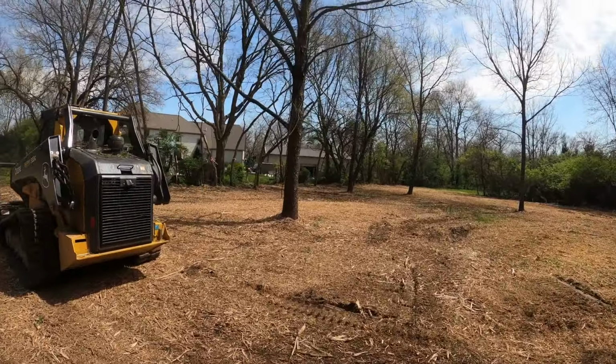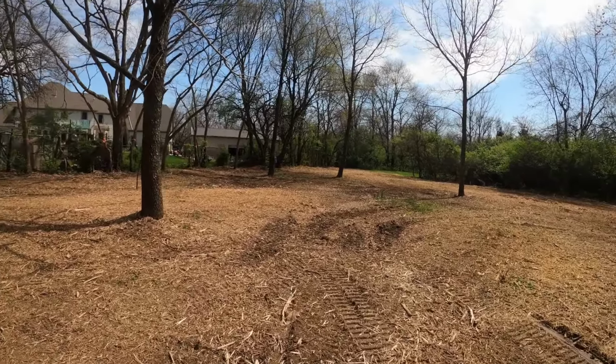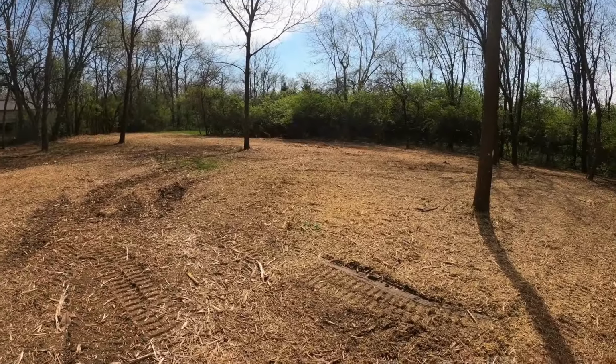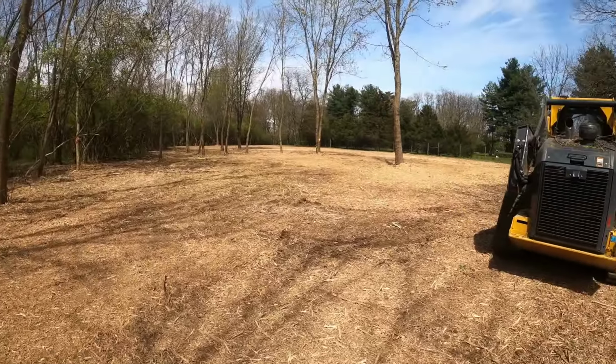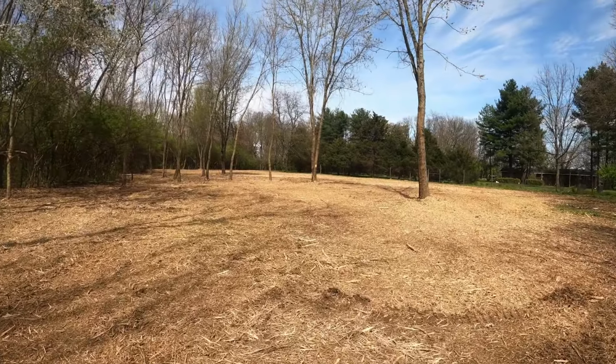We are gonna come back, do this fence line. You can see all the pink ribbon. We're gonna come back with the mini, rip all those out, and open up this whole section, get a good view from the porch back there. And yeah, the engine's revving up, so it's gonna get loud. But we're gonna pack it up, get out of here. Another one done. On to the next one.